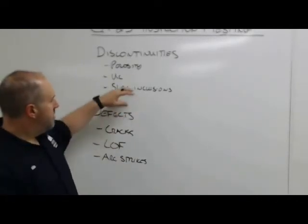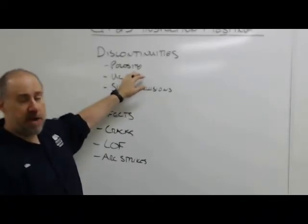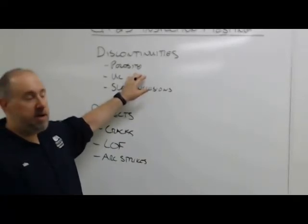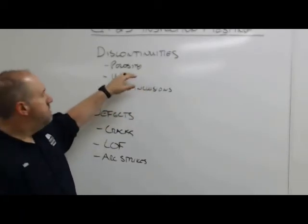So that's what you have to remember, is that some of these are allowed. Porosity, you can have a huge amount of porosity in an AWS plate test. It would freak you out how much porosity you can have in an AWS plate test and still pass code. It might not pass your employer standards, but it will pass code.